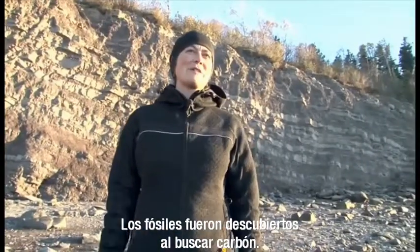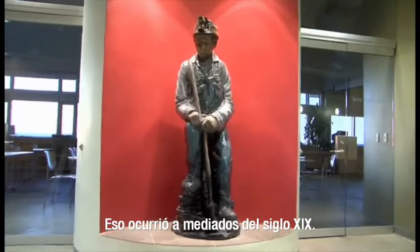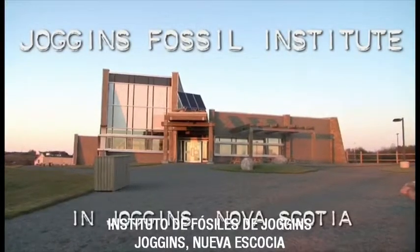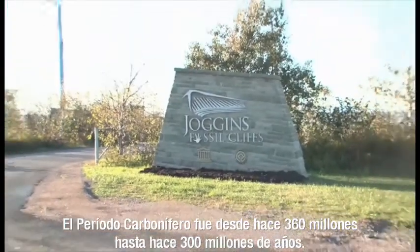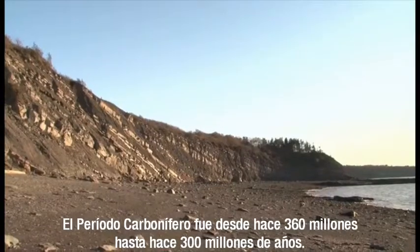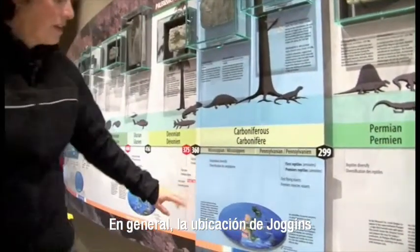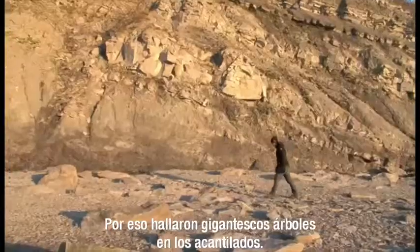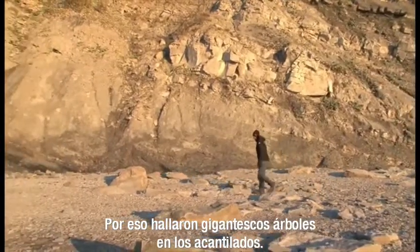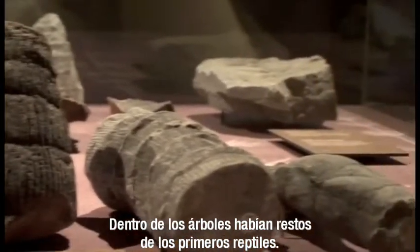The fossils were discovered because of the quest for coal. So that was in the middle of the 1800s. The Carboniferous was from 360 to 300 million years ago. And generally, the location of the Joggins was down here on the equator at that time. And so they found these huge trees in the cliffs, and inside the trees were remains of the earliest reptiles.